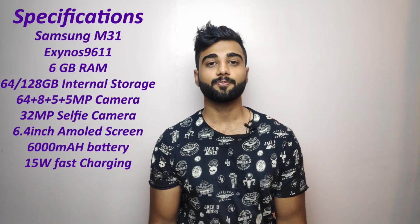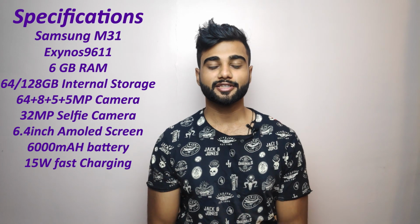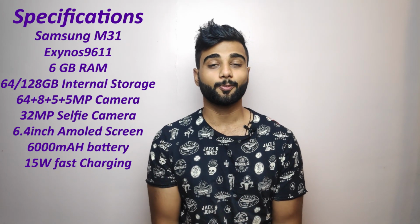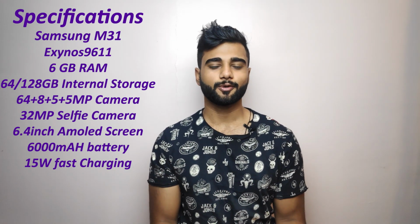So on the fifth spot is Samsung's offering, the Samsung M31. Now I have used the Samsung M30 for a couple of days and I was really disappointed with its camera, but Samsung has promised that the Samsung M31's camera is better than its predecessor. Now the Samsung M31 has a 64 megapixel primary camera, an 8 megapixel secondary for portrait mode, and two more 5 megapixel cameras for telephoto and a macro.